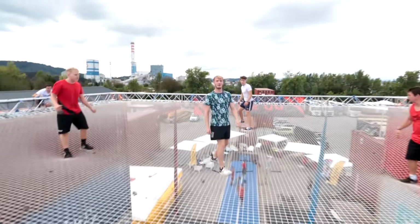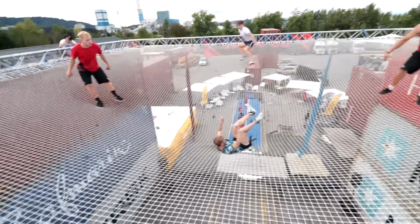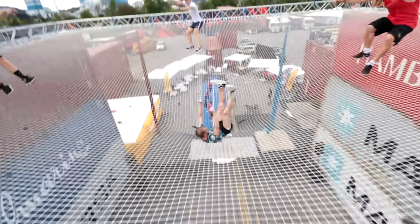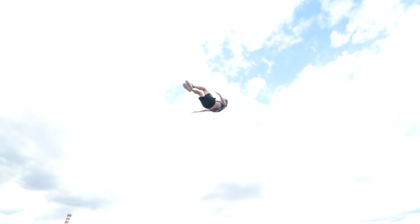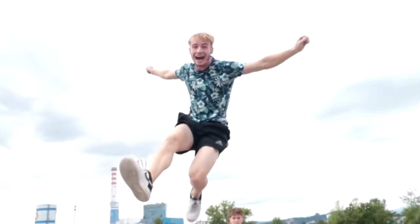Guys, now you all understand why this is the world's biggest trampoline and it gets you insanely high. No other trampoline in the world can get you this high. I think it's showtime for us. For you. For me? I can't do any flip. I'll do my big, big stall. Oh yeah! Woo! Nice!